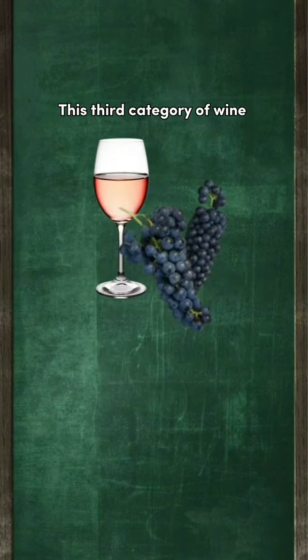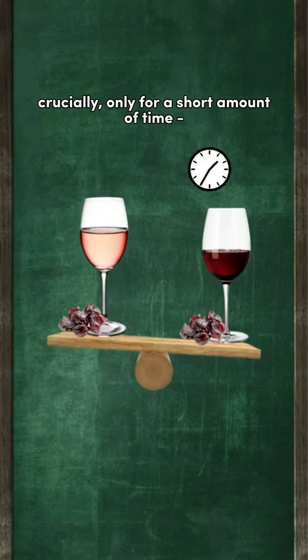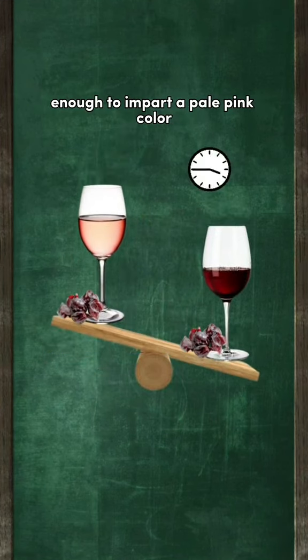Rosé sits somewhere between red wine and white wine. This third category of wine uses red skin grapes. When making rosé, grape skins are kept on during fermentation, but crucially, only for a short amount of time. Enough to impart a pale pink color, but not enough to qualify as a red wine. Rosé is often crisp and dry with subtle fruit and citrus notes.